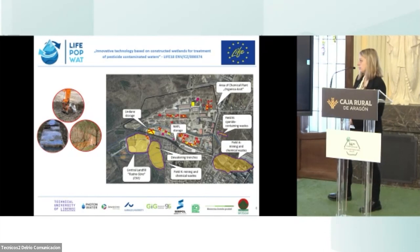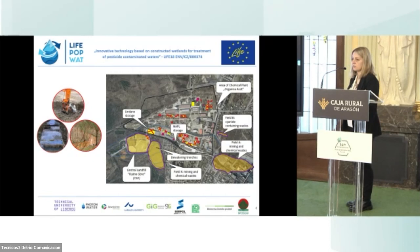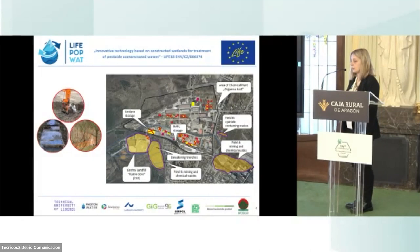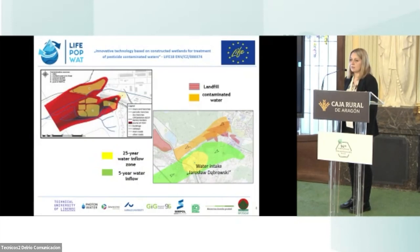Central landfill Rudna Góra, which is filled with 200,000 tons of HCH wastes. We also recognize other contaminated landfills like fields A, B, and K, which are filled mainly with mining and municipal waste, but also filled with cyanides, which were produced also by the chemical plant Organika Azot. And we discovered two plumes of contamination.